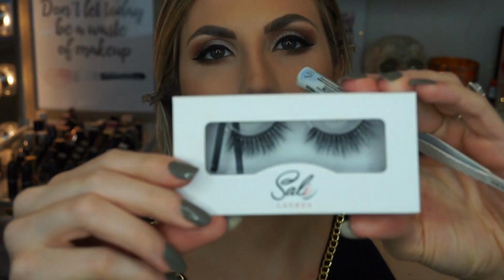They look like this. I love these lashes. This is in the style Sassy Chic. They're definitely more glam and wispy. I think it's good for this look.